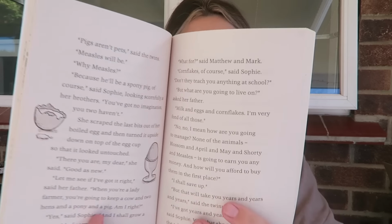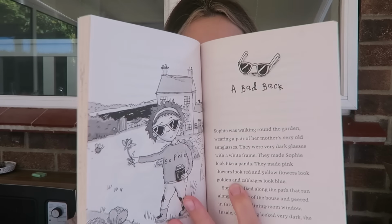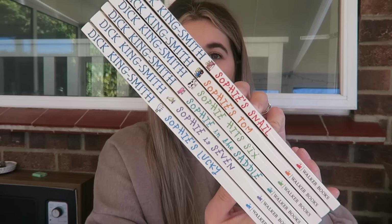Easily she could read these. This is the size of font if you've got young readers like I have. She could read those, but I think it might be something that we read together, whether she reads a chapter and I read a chapter, because they are special. I can't remember how much I paid for these. I don't know how much these should be brand new. I think I paid something like £3 plus postage. So I won those on eBay. So she's got that.